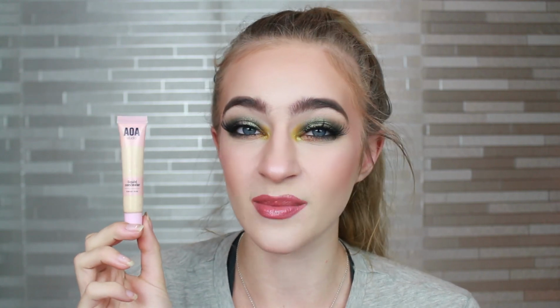It's beautiful. Oh, I missed a concealer. Anyway, going back to concealer, I knew this would happen. I knew I'd forget something. This is the AOA liquid concealer. This is £1 from the Shop Miss A website, and it is full coverage. It stays all day, minimal creasing. It is beautiful. It comes in so many different shades. You're gonna love it, okay? Hair, sort yourself out. This is probably one of my favourite concealers.